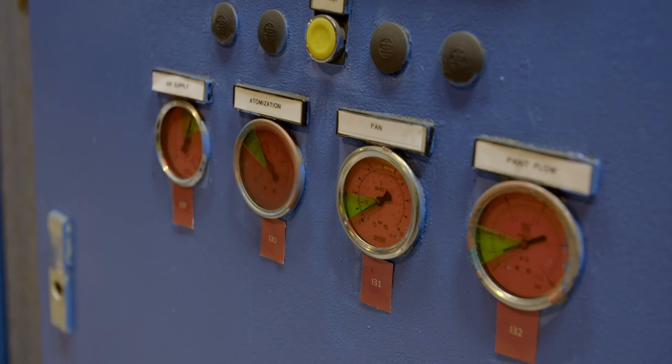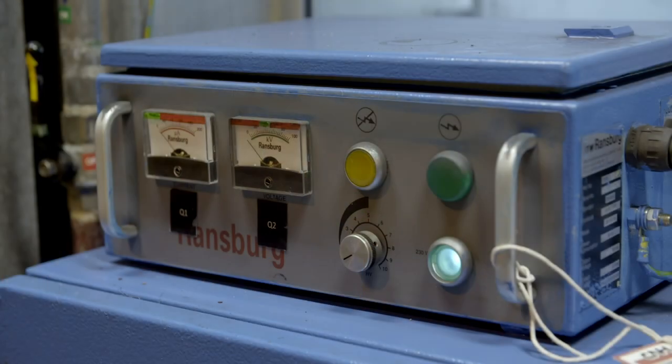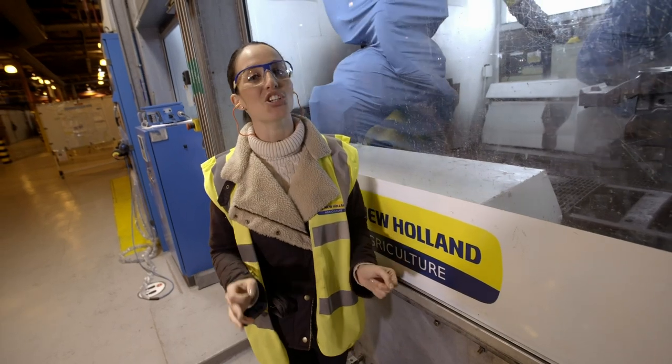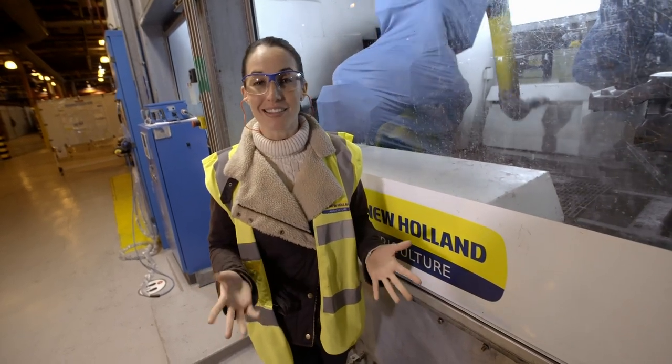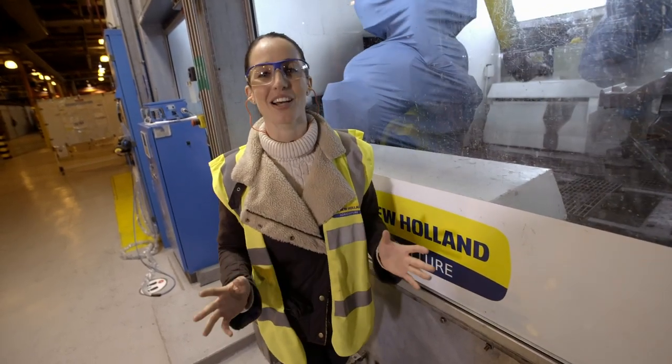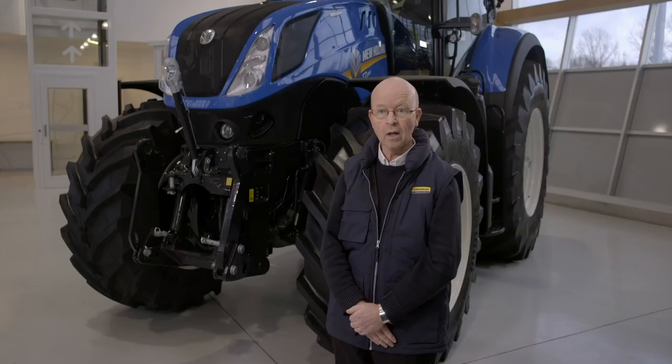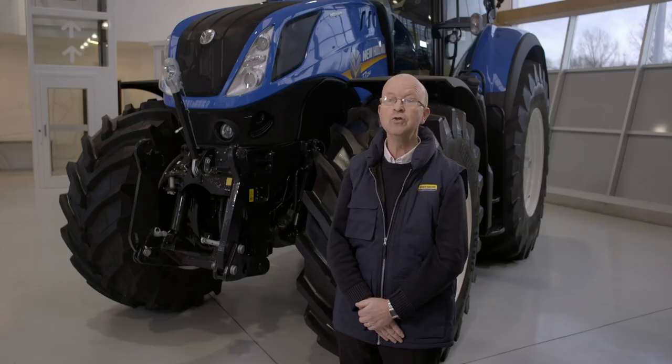The painting process is also electrostatically charged. The paint is charged positively and the chassis is charged negatively, which means as soon as the paint leaves the gun, it clings straight to the chassis. So we get more paint coverage, because you can imagine, unlike our cars, the tractors are in conditions which are very aggressive, the environment where they are. So we're getting more paint on the tractor, but actually using less paint.